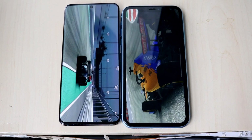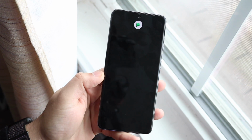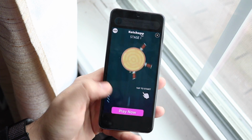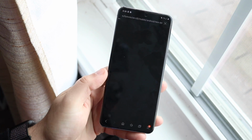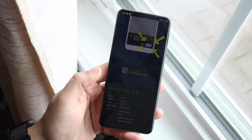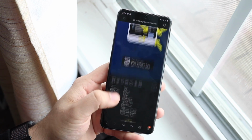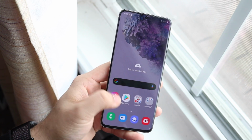So I'm curious to see if the S20 is going to slow down quite a bit like the S10 did. And honestly, with every single phone that I've had, it's pretty much been the case. It's slowing down over time, especially if it's a Samsung phone. With my iPhones, they've been able to handle it pretty well over time. So in terms of performance, the S20 is the faster, smoother one now, but I'm curious to see how they hold up a year later. So that pretty much covers it from the performance standpoint.